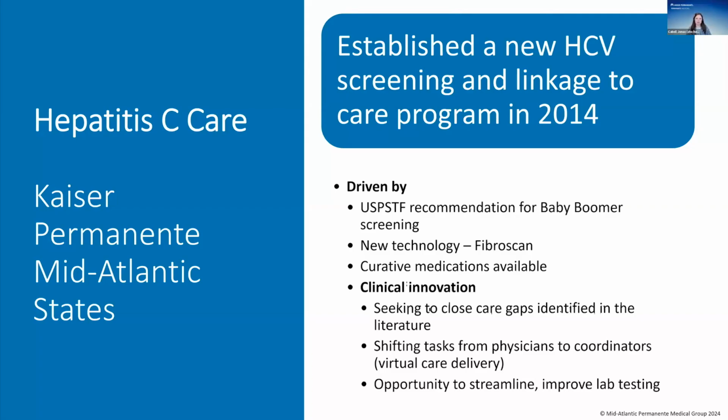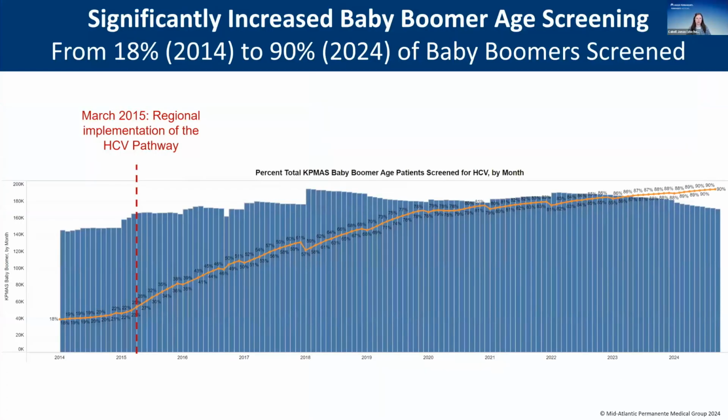Inside of our health system, there's a few pressing factors that led to specific redesign elements for this program. So for example, we were looking to close specific gaps in care identified by the literature for hep C testing and treatment. We were also looking at ways to shift tasks from physicians to other care team members, making sure that each care team member could practice at the top of their license. We were also looking for innovative ways to deploy virtual care to support our patients and physicians. And then lastly, we were looking at opportunities to streamline our laboratory testing process to make hepatitis C testing very easy for patients.